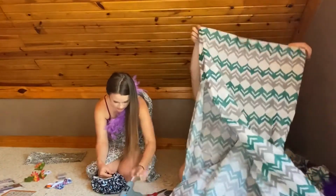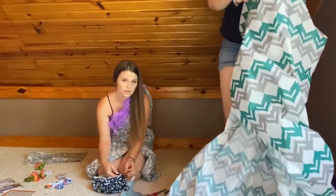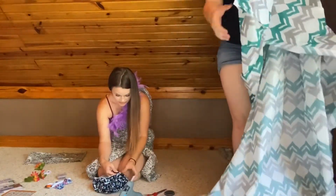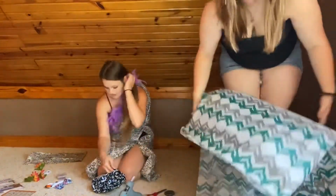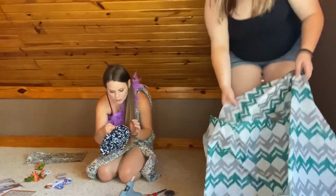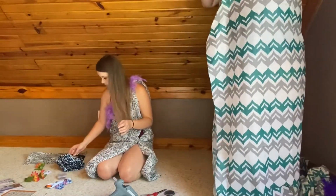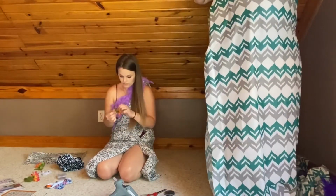Tell you what, hot glue is coming in clutch on this challenge. Thought I was gonna do a lot of sewing, but turns out I had no idea what she was gonna give me. And it's not stuff that you can really sew with. Nope. Okay, I'm not gonna touch that for a few minutes. I'm gonna work on my flowers.